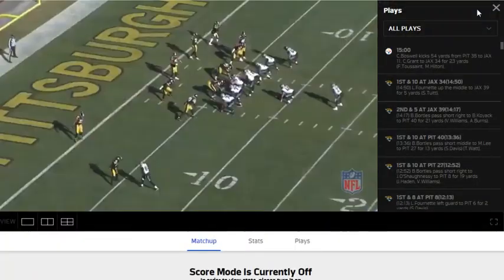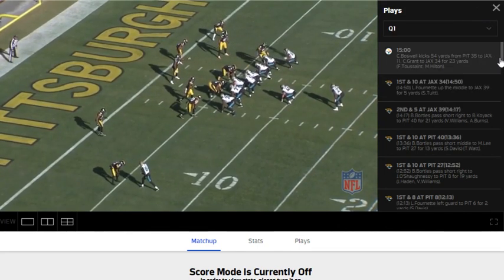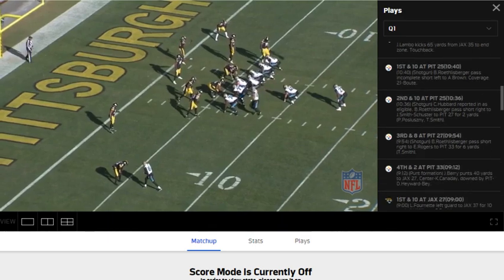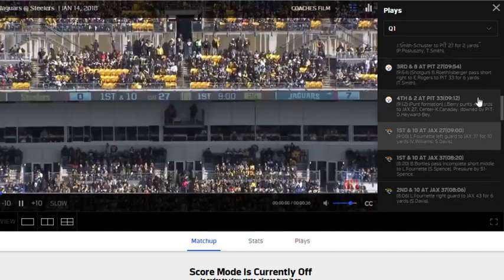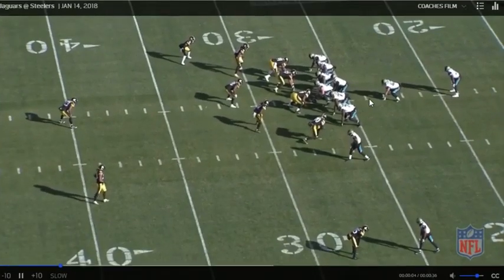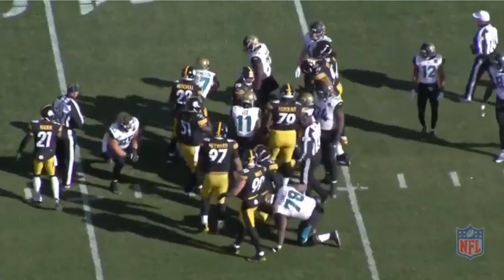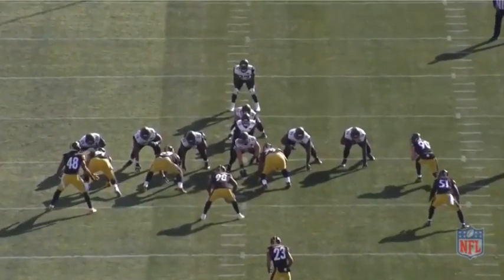Our next play here, I think it's going to come off the bend interception. The Fournette touchdown, I believe this is the one. Actually, no, I don't think this one is yet. It's going to be the next one. Again, Jaguars setting the tone early in this one.